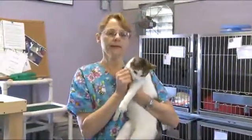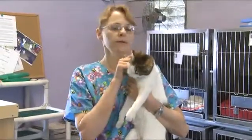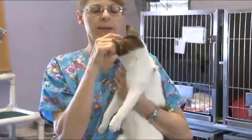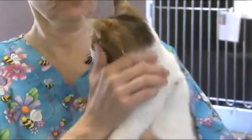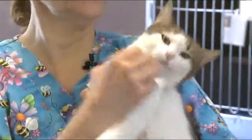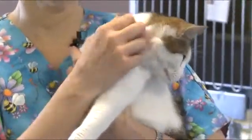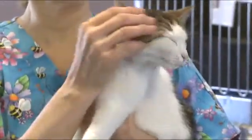All right, we have another little girl. Her name is Kelsey. She's only a year old at the most, I'd say. And she came as a stray. She's very sweet. I don't think she likes other cats very much because she does tend to hiss at everybody. But it is very stressful in here, so that's not a definite.